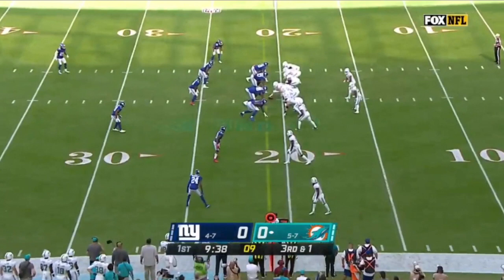So two things I want to talk about. Number one, the Tua to Waddle connection. Here's Jalen Waddle. Here's Tua Tagovailoa. That's the first thing I want to talk about. But more importantly, I want to talk about the effectiveness of rollouts. And that's basically when Tua moves out to his left and throws on the run.